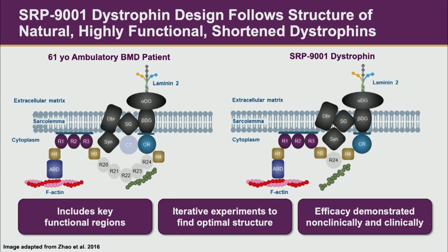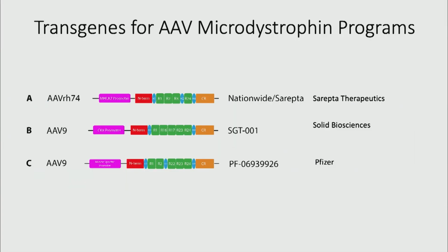So here's the actual Sarepta 9001 dystrophin protein. You can see it's very similar to this patient's protein. And all the other companies that are in the AAV gene therapy space treating Duchenne patients have very similar microdystrophin gene constructs with just very slight variations, but they're all quite functional. Essentially, what we're doing here is we're replacing a long spring with a short spring, but still a functional spring nonetheless. And so this has given rise to a lot of work that's been done preclinically.